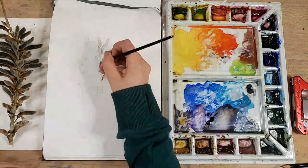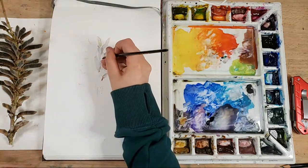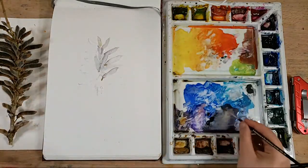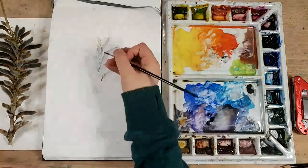Oh, nope, so that one's gonna be here. We are going to get some more purple up in there.